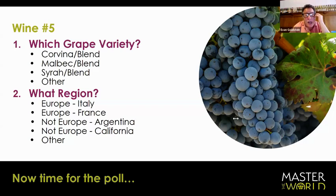Corvina, not so much. And then for those of you who were playing in that world, you were bouncing back and forth. Probably if you were in the Malbec world, you were maybe bouncing to Argentina or Syrah back and forth, but maybe you were playing both. If you were voting safe, vote California. So let's see where we actually are here.